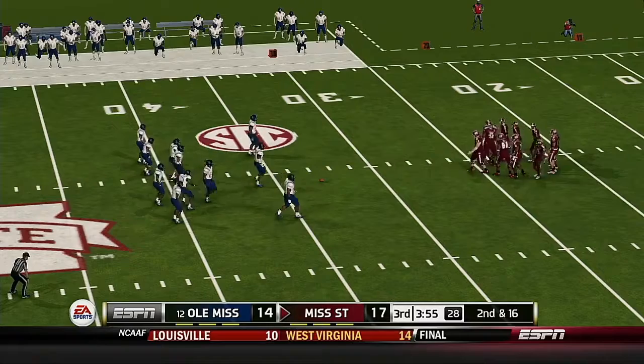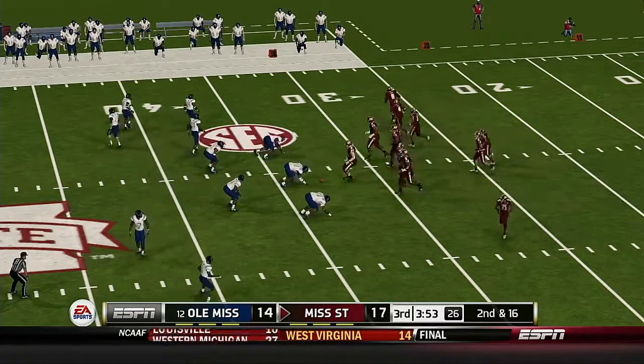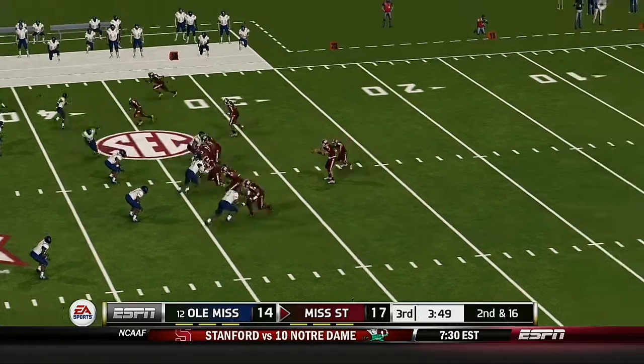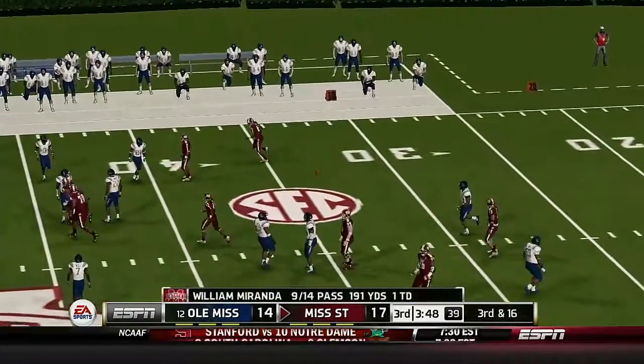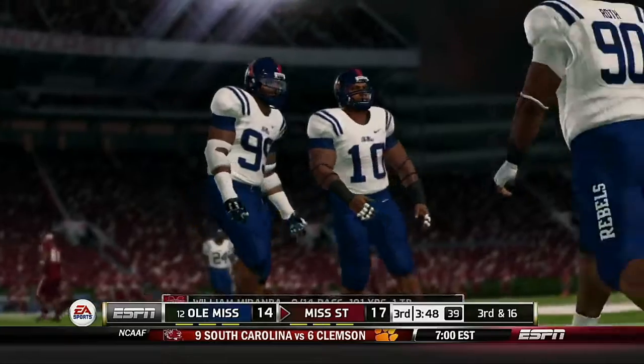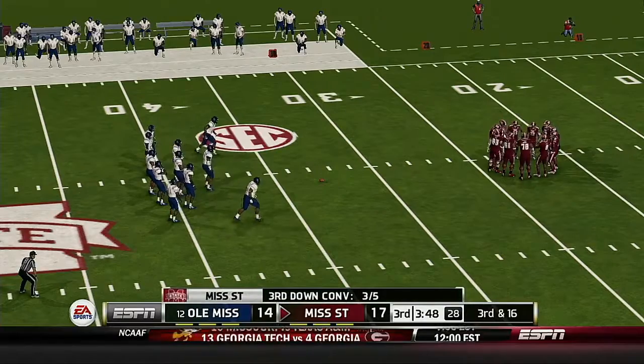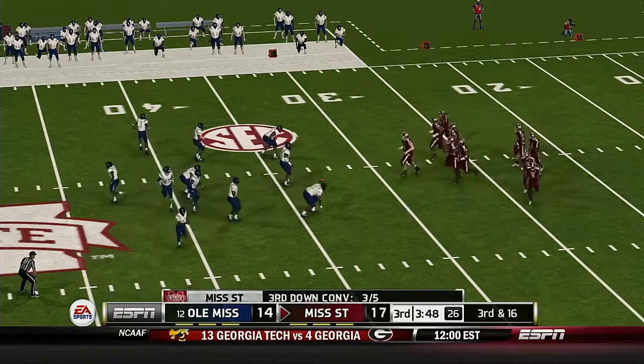They find themselves in a hole here after that sack. It's second and long. Throws incomplete. This wide receiver is very frustrated. You can tell by his body language. He did everything he needed to do to get open to be able to make a big play. The quarterback just didn't put the ball in the money.